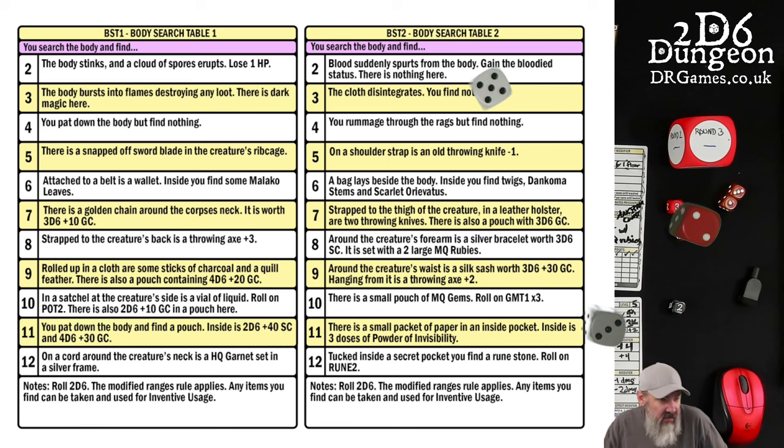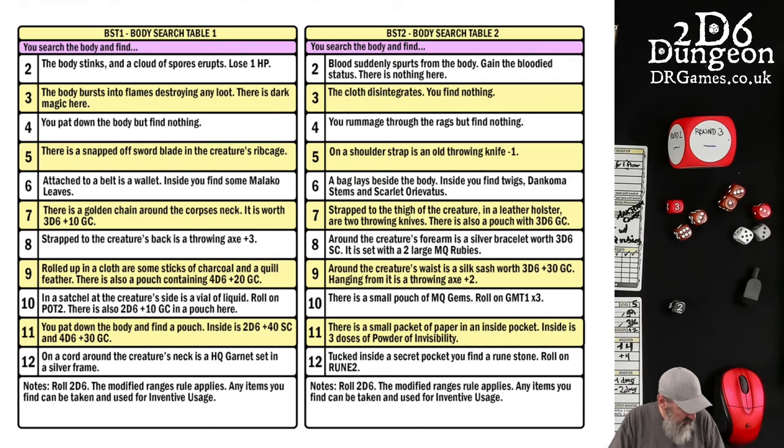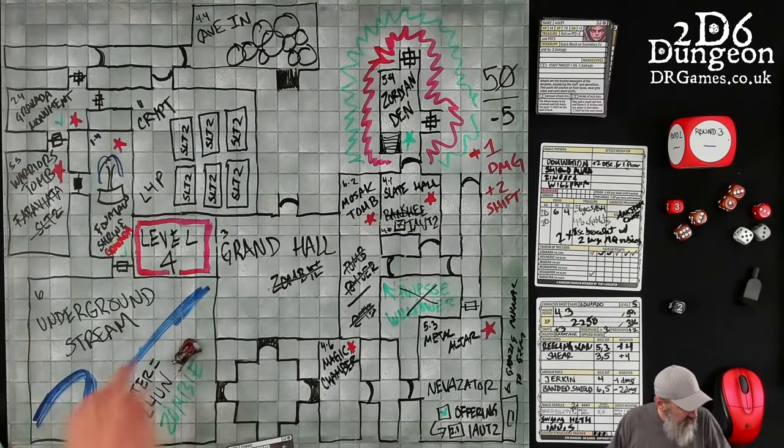So we got a 10? What? So we got a 20? I forgot what I rolled. BST1. A golden chain, 3d6 plus 10. So it's 20 gold chain. 20 gold chain. I'm running out of room. 20 G gold chain. Okay, we got it. Now we're going to have to do the not fun part. So this is kind of funny.